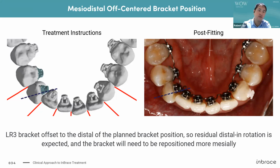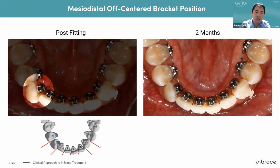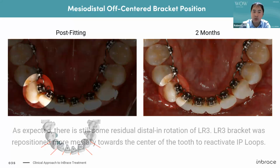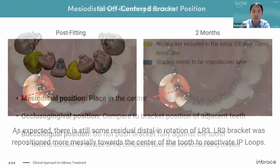Like if, for example, you're trying to deal with this rotation and you had a lingual button, you would move the lingual button more mesially as you're trying to rotate the tooth. So it's just, I would say, basic biomechanics. As this tooth expresses, you can see 2 months later, the tooth still has excessive distal in rotation because, again, the bracket was more distal than planned. So when the patient came back 2 months later, I actually repositioned the bracket more mesially. And then going forward from here, it should resolve fairly predictably.